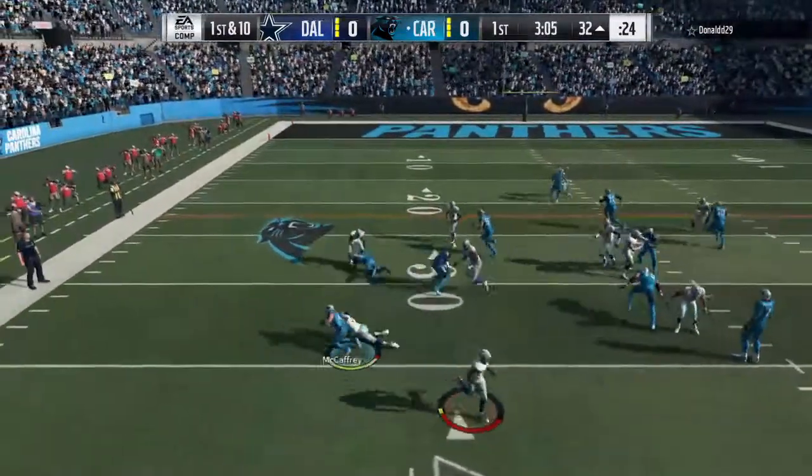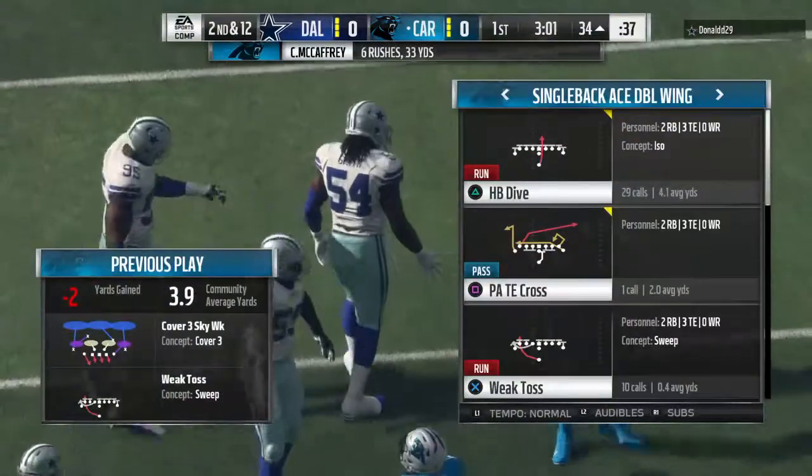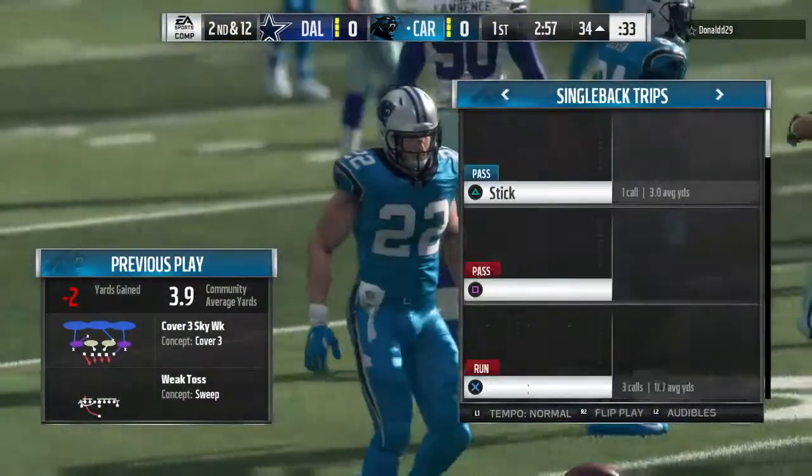Now they'll run it on the toss. And he will lose yardage back to the 34-yard line. That's going to go as a loss of 2, and it'll be second down.